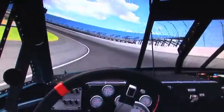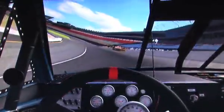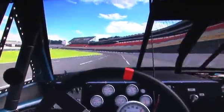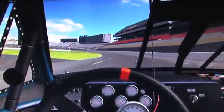Turn 3 is really, really easy to overdrive. Really important to get a good, nice arc into the corner, and then just really concentrate on getting your car to run around the bottom with as much throttle as you can run.